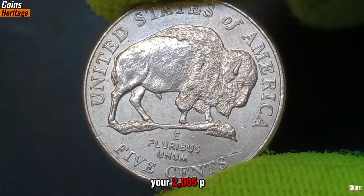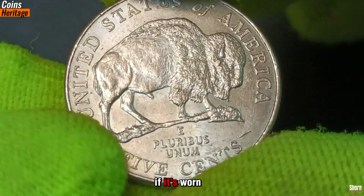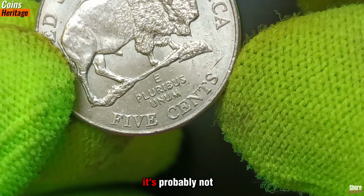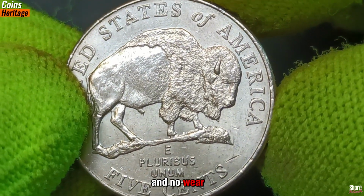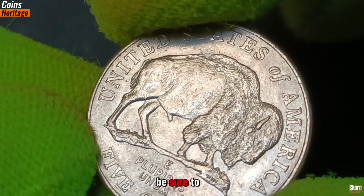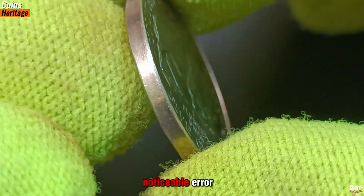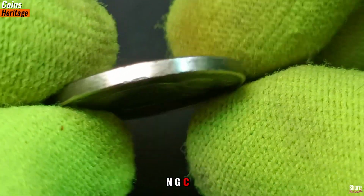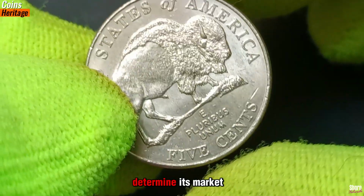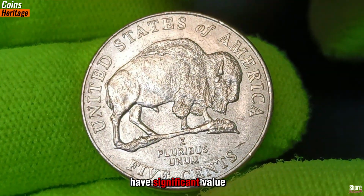So, how do you know if your 2005p American Bison nickel is a hidden gem? First, examine its condition. If it's worn and shows signs of being in circulation for years, it's probably not worth more than face value. But if you've got an uncirculated coin with sharp details and no wear, that's where the value begins to rise. Be sure to check for any errors. Look for doubling, off-center strikes, or clipping, as these could make your coin worth a lot more. If you believe your coin is valuable or has a noticeable error, consider having it professionally graded. Grading companies like PCGS or NGC can authenticate your coin and assign it a grade, which will help determine its market value. Although the grading process costs a fee, it's often worth it for coins that have significant value.